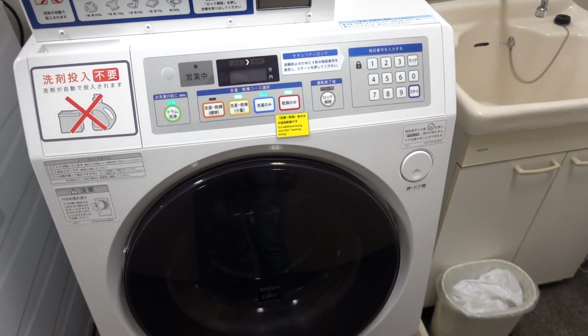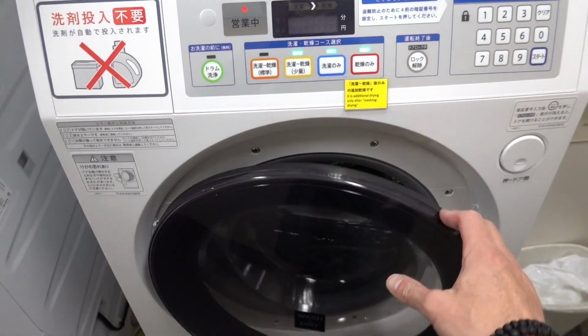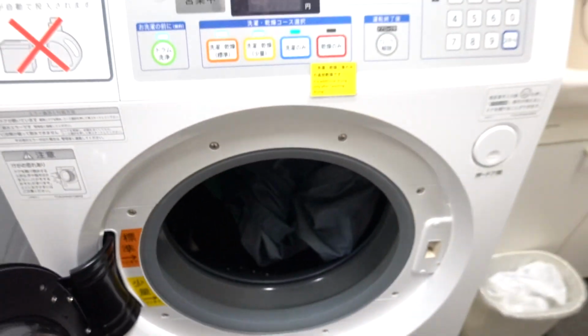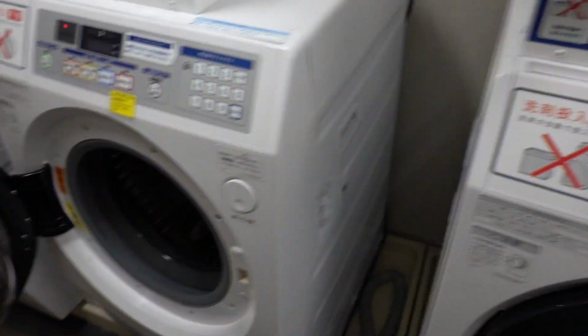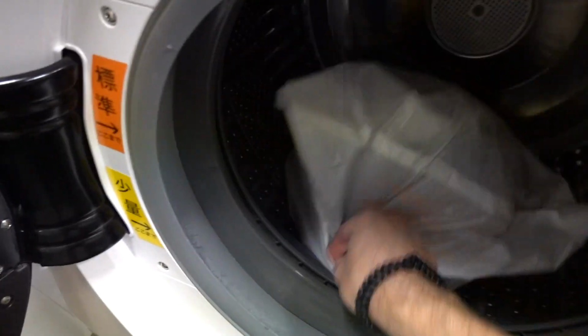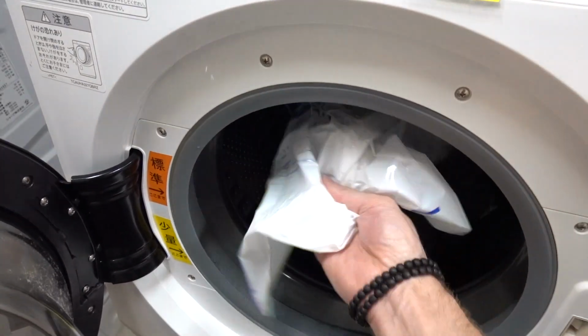This one will be our wash only. Okay. And this one will be our wash dry. So now we'll count the money. We need 800 yen for this. 500. I do not have enough, so I'm gonna have to go and get some change.